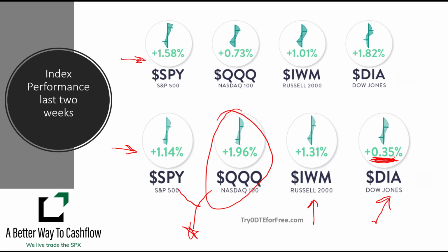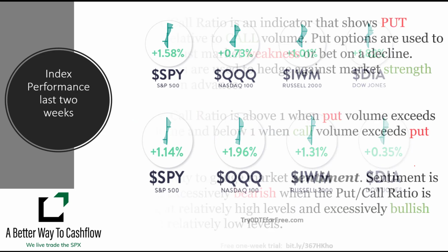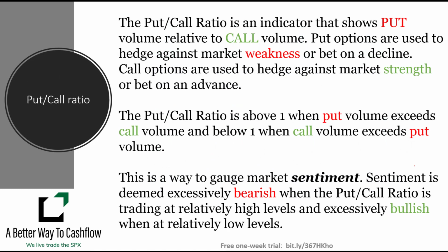We always recommend that you trade all of those because you can see there is quite a big differential between each one of these indices in terms of how they perform over time. And there is diversification in trading multiple indices simultaneously. We look at the put-call ratio. That gives us an idea of where everybody is at in terms of market sentiment.